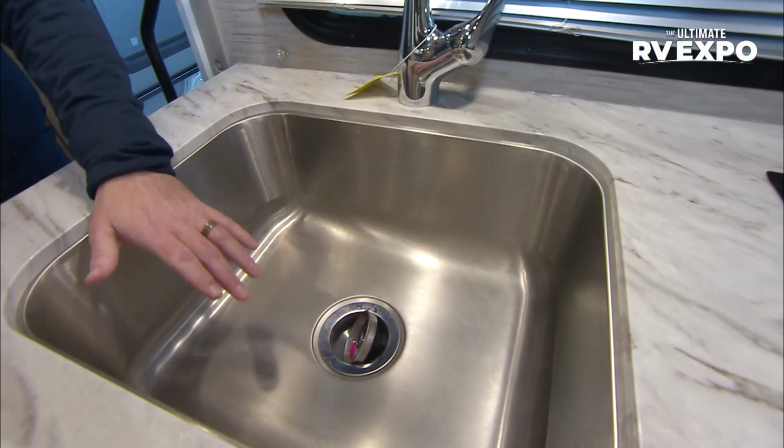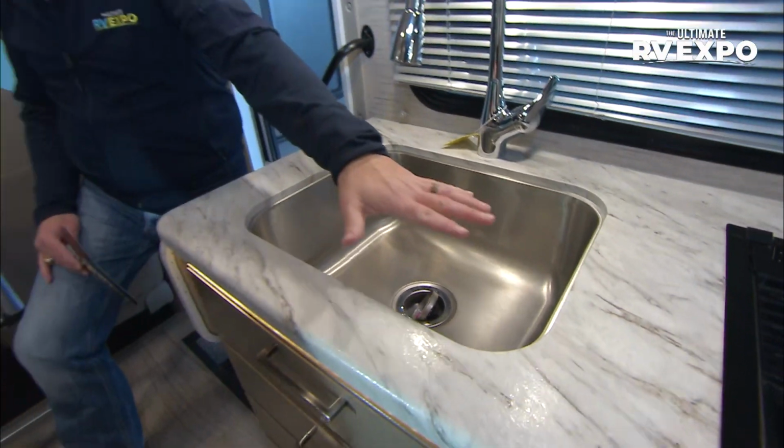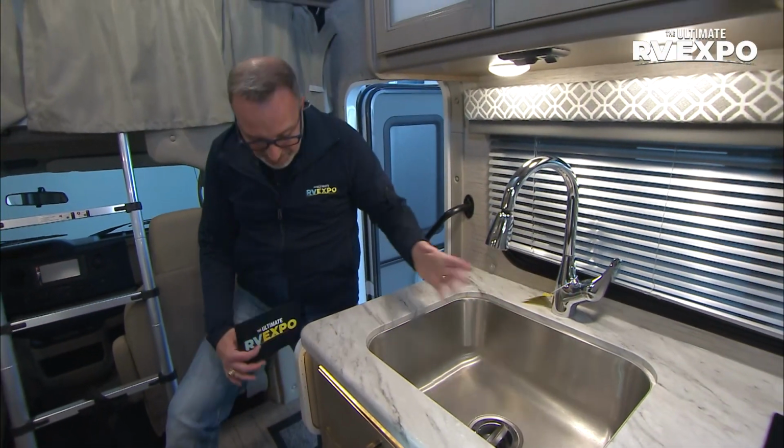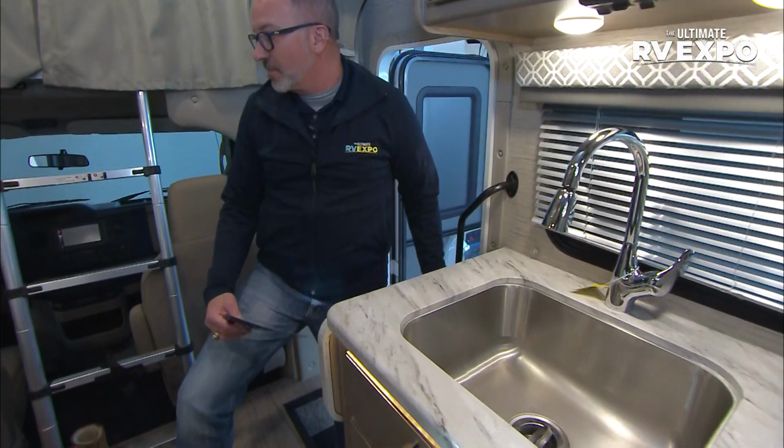Yes. There's space for it. Yes, exactly. So smart. And this actually comes with the cover that doubles as a cutting board. And you also got the little sprayer nozzle right there. Love it. And if you need the additional space, you got a pull out here.